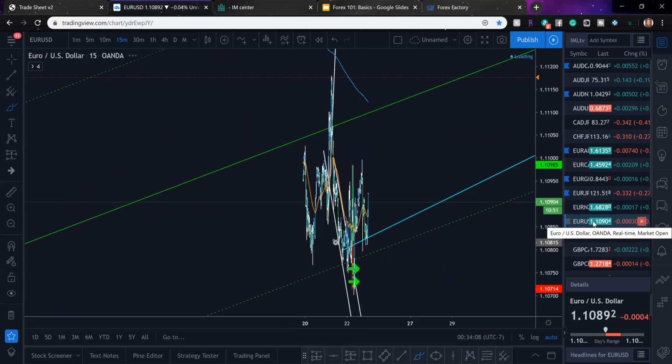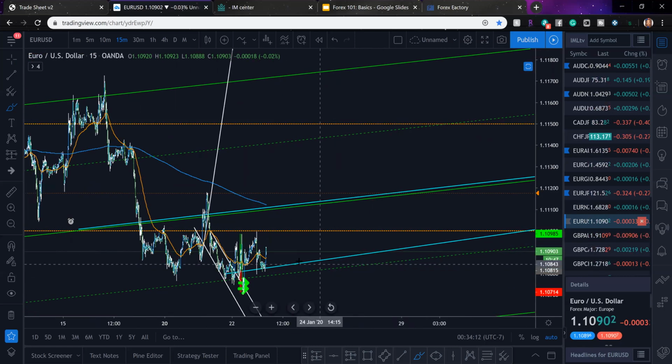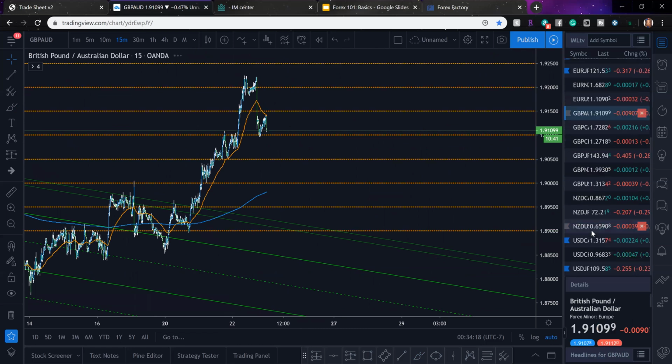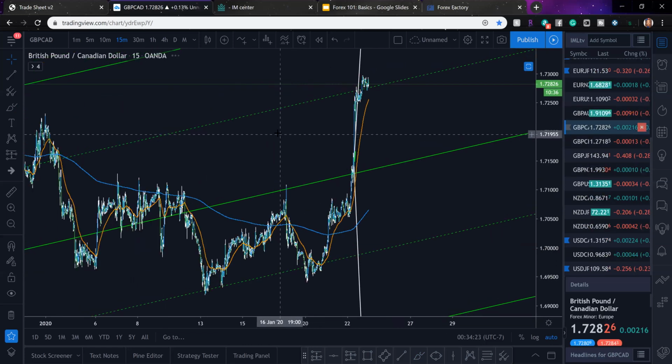Euro NZD is stalling out in the middle, nothing really there. Euro USD did come down and touch this pitchfork, gave us a nice little buy setup. I don't know if it's going to give us anything else, so we'll just let that go. GA, nothing really. GCAD's definitely got potential to make a move here.